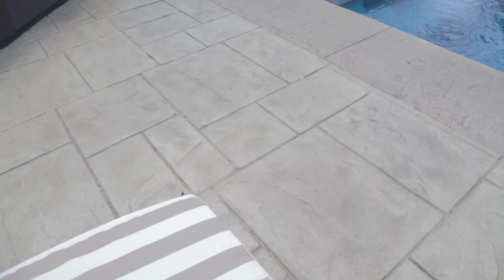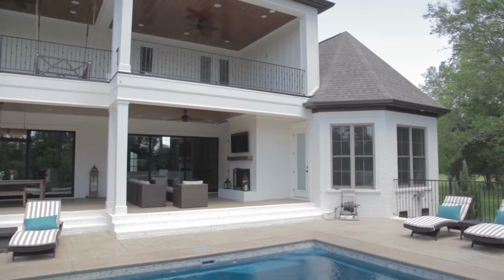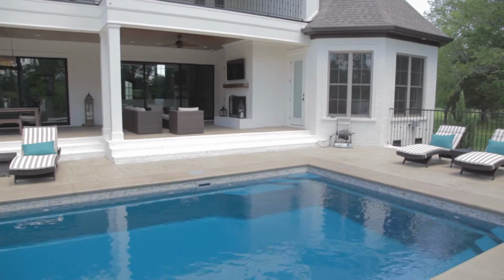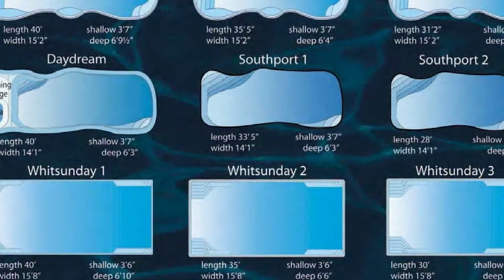So what are some of the questions that homeowners should think about before they even contact Creative Concrete Solutions or Carefree Pools? All right, the first thing we want to think about is the space that we're dealing with. How big or small is the space? The second is how they want to use the space. Do they want it just as family relaxation? Do they want to entertain? Just so that we can design that space for them. As far as considering the pool, do they want a diving pool? Do they want a sport pool?